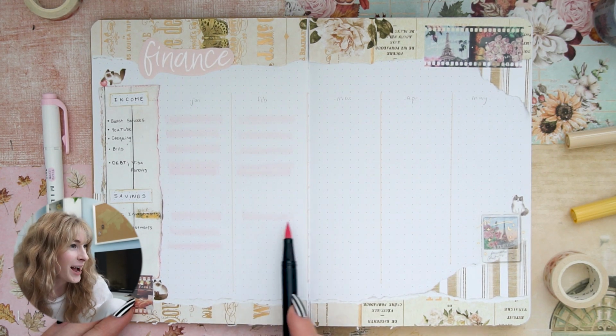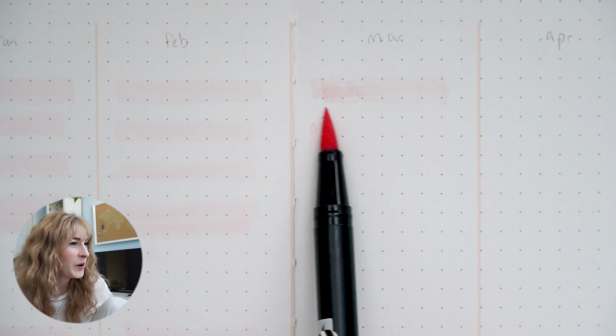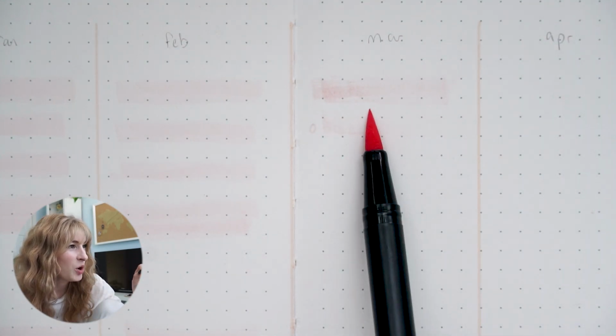But anyway, I was almost done with this tracker when the most annoying thing happened, and it slowly just died. You've got to be joking.